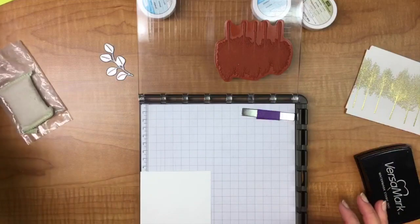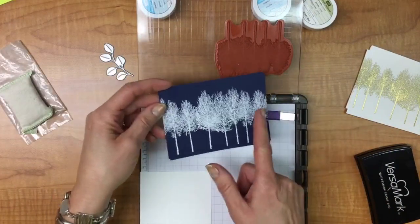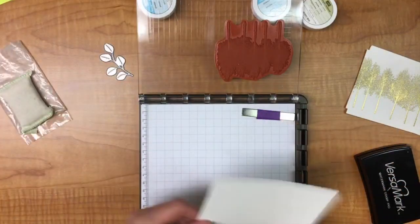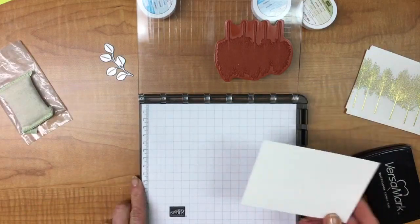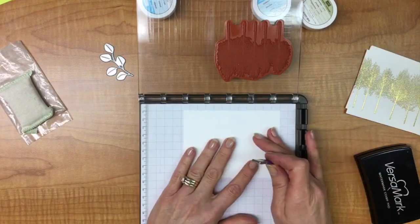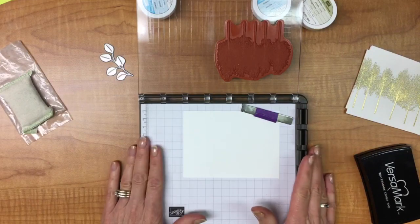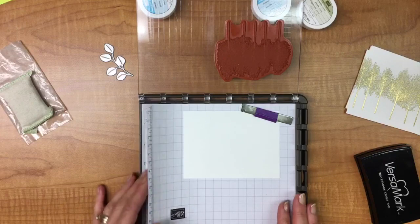So I gave you that sort of preamble here, and I'm using the Stamparatus so that I can create a little forest of trees. So I've got a piece of Whisper White, and my Whisper White piece is 3 3/8 by 4 5/8, and I will put all of the measurements for the card up on the Facebook Live when I post it, so you don't have to worry about writing them down.